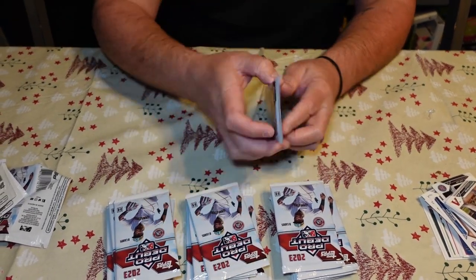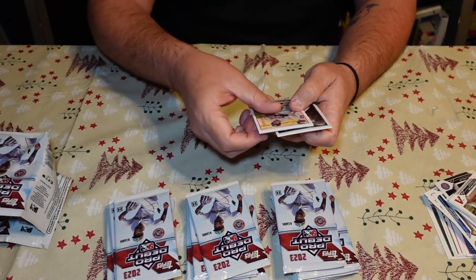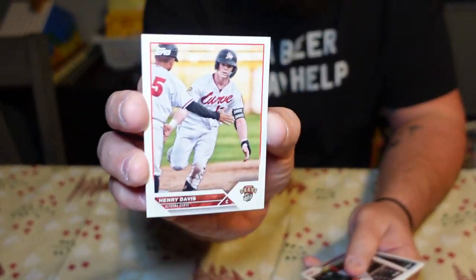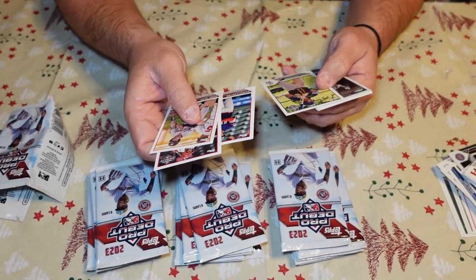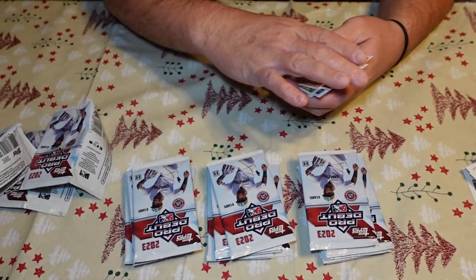Nobody's name standing out yet. If I see the autos too, I may hold them until the end. Henry Davis, there's a Pirate. He made his major league debut for the Pirates this year, so that's pretty nice. Chandler Simpson of the Rays. Chrome.